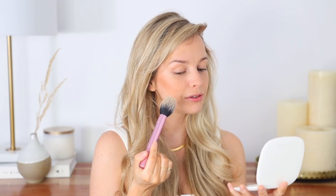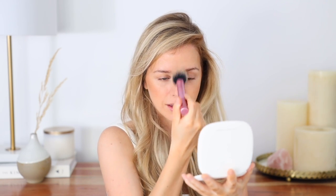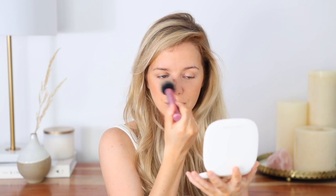Looks really pretty. All right, so this side has powder, this side powder. But this will also help set the bronzer, it'll last longer, and it fades throughout the day, so if it looks a little heavy at first, it will fade. And same idea, I like to sweep it here where the sun would hit my face, my freckles, give them some love.